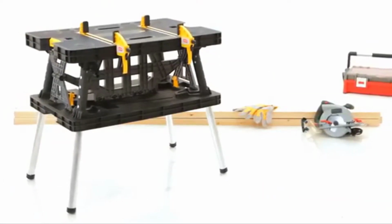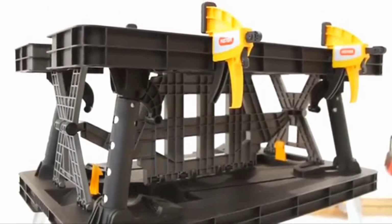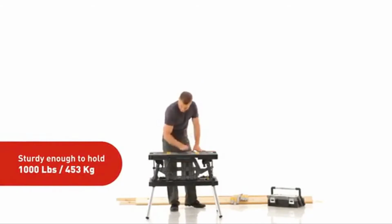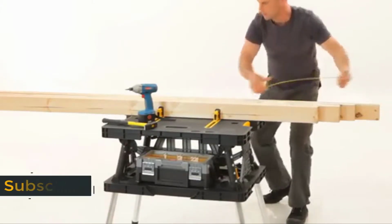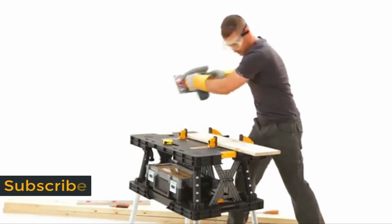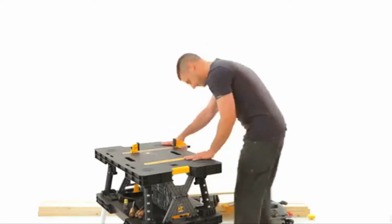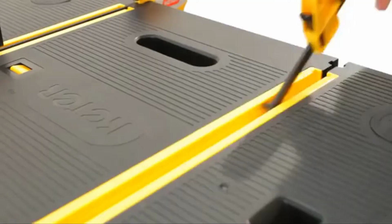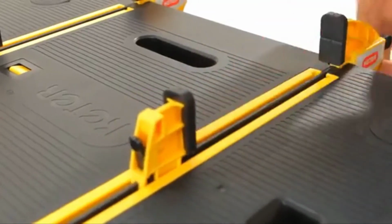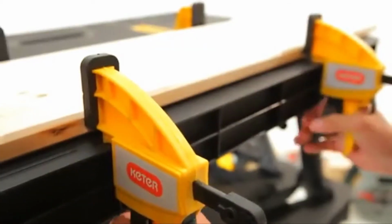A practical workstation that saves you ample storage space. And it's sturdy enough to hold up to 1,000 pounds or 450 kilograms. You can even store your toolbox on its bottom level, keeping your tools always within hand's reach. But there's more. The unit also includes two clamps that can be easily mounted both horizontally and vertically, making it easy to saw, brush, nail, and do just about anything.